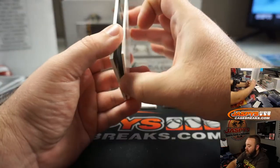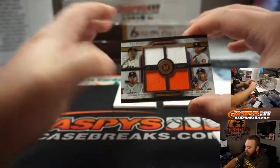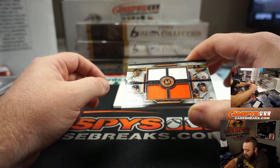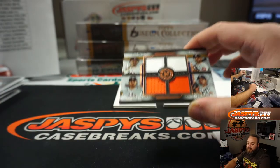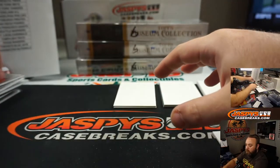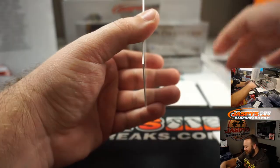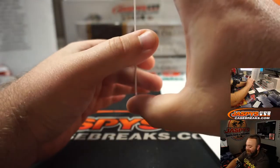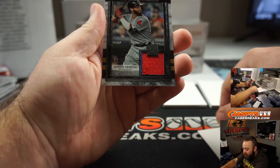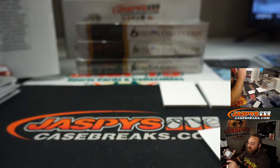First hit in box number 3. Quad relic for the Houston Astros. Bregman, Altuve, Verlander, and Springer. That is number to 75. Houston Astros going to Richard Zimmerman. Relic for Dustin Pedroia and the Boston Red Sox, number 250. Boston Red Sox is Josh Proops.